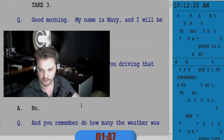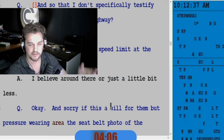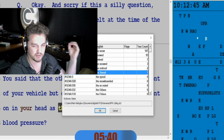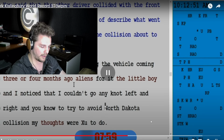Let me move my face. He only looks at this raw steno, and then he's able to edit it based on the strokes that he made. Because, of course, at 370 words per minute on his first attempt, first time ever hearing this, he's not going to be perfect. All right, so I'll fast forward.